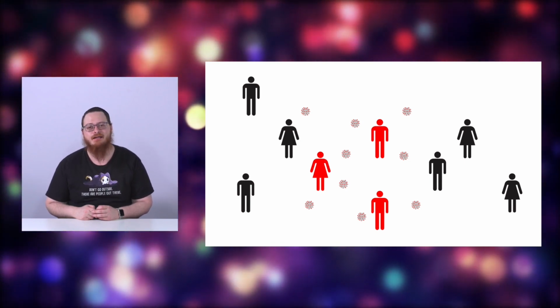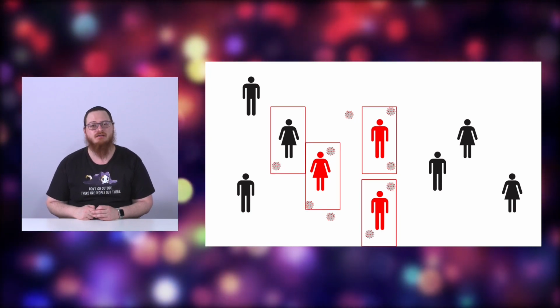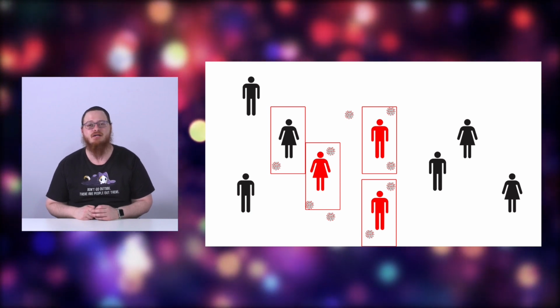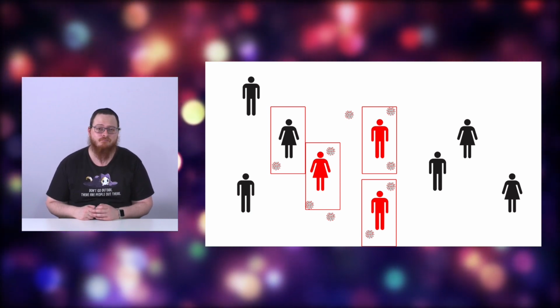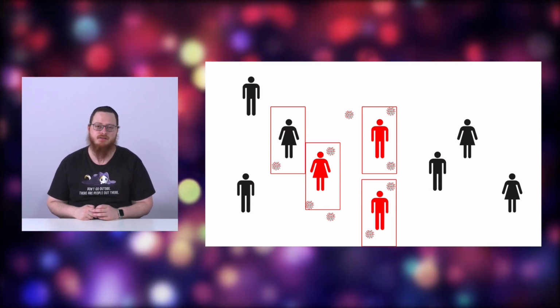Essentially, it's about getting ahead of the virus. If we can find people who may have contracted it, get them tested, and isolate them to stop them spreading it further, until we know that they either don't have the virus or don't have it anymore, then we can severely limit how far the virus can reach across our communities.